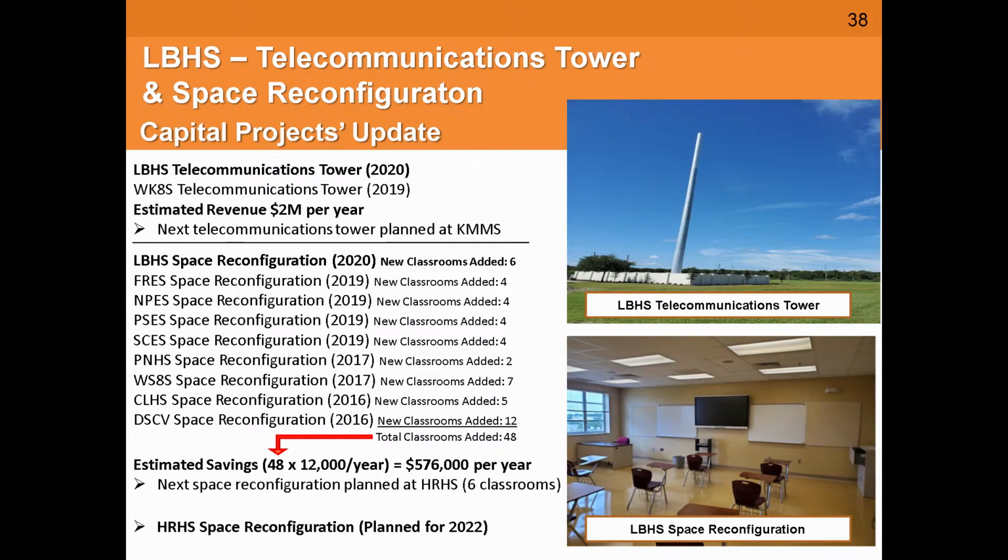And then we have our space reconfiguration projects, which actually help to get us out of the portable business. So what we do is we go into an existing school and we repurpose the square footage in a more efficient way. So that square footage that may not be utilized to its full extent or can be used more efficiently is being broken down into classrooms that achieve FTE funding. So it helps from a funding standpoint as well, in addition to keeping us out of the portable business. So we were able to create 6 new classrooms at Liberty High School. And we have several of these types of projects under our belts, as you can see.